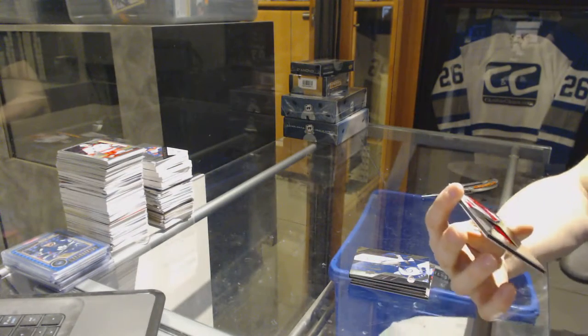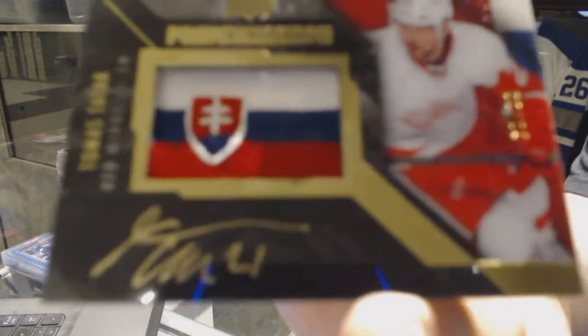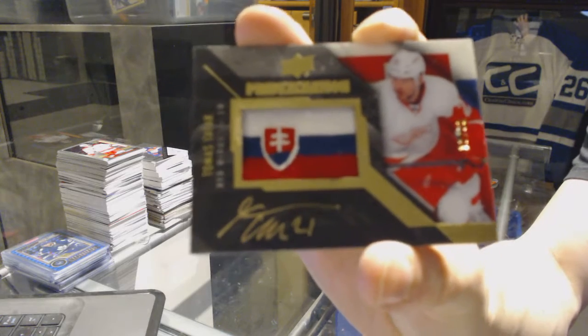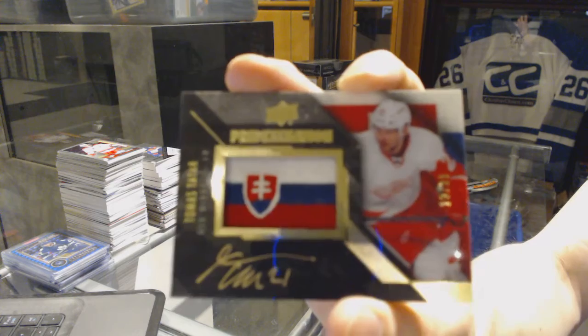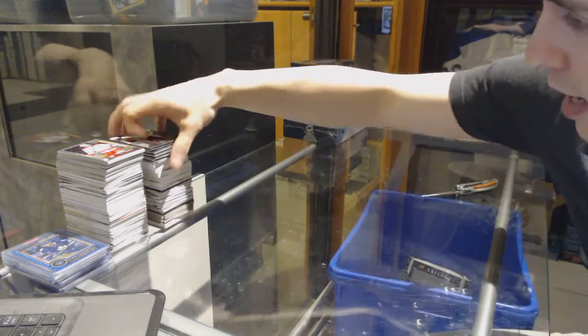And we've got a Pride of a Nation autograph, number 10 of 99 for the Detroit Red Wings, Tomáš Tatar. Tomáš Tatar, 10 of 99 for the Red Wings. Coming up next, the Black Diamond and Premier.